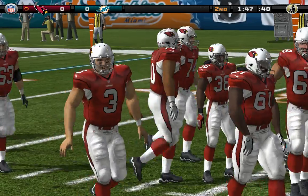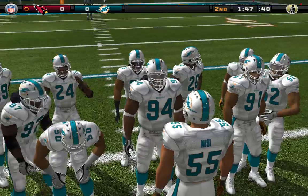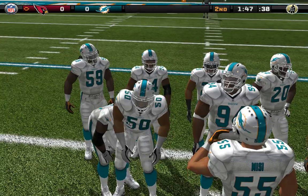Rowan, knocked to the ground, and it's incomplete. Shepard had his hands on it. I think he was invisible out there. Wasn't even seen. And that's a break for the offense.